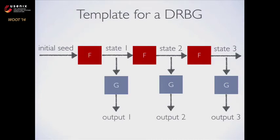I don't want you to think about the mathematics of anything. I just want you to look at the block diagram of what one of these things does. Typically, the standards that we've adopted, at least the government has recommended we adopt, look like this. They involve two functions, f and g. Don't worry about what they are right now. We start with some initial seed coming in on the left, and it goes into the function f, where it's updated into the next internal state. And then that gets kicked forward through the same function f repeatedly.